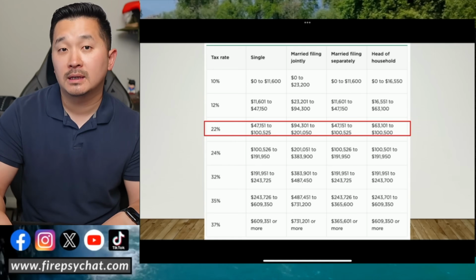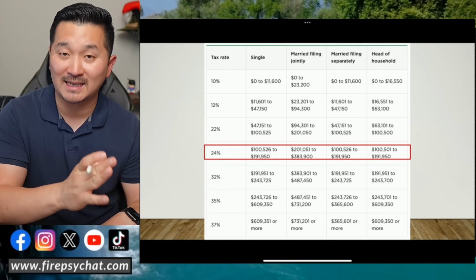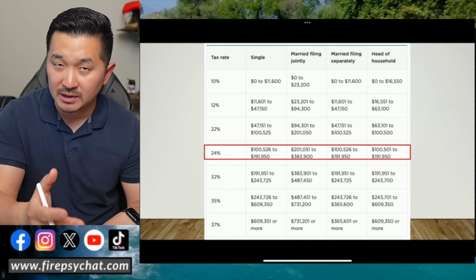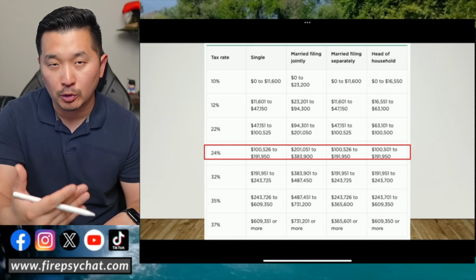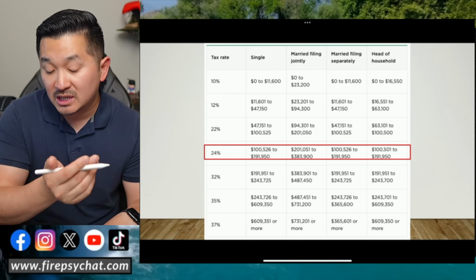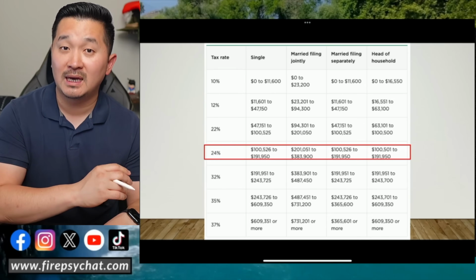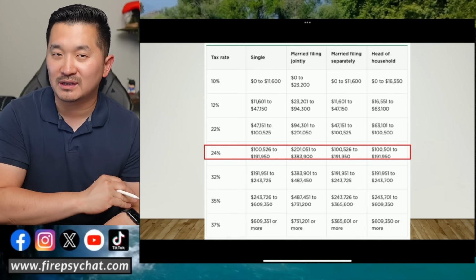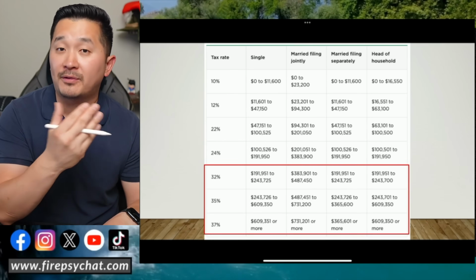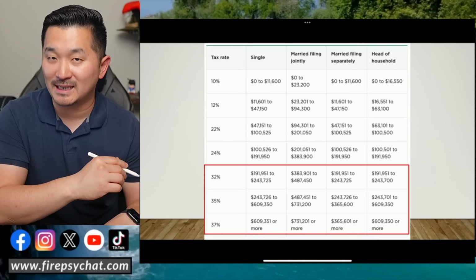Because if you look at single individuals, head of household, and couples filing their taxes separately, your income between $100,000 and $192,000 will already put you in the 24% tax bracket, when couples filing their taxes jointly are still at the 22% tax bracket. That 2% difference really makes a big difference with thousands of dollars. And you could very much be in the 32% tax bracket if you're single or a head of household if your taxable income exceeds $192,000.